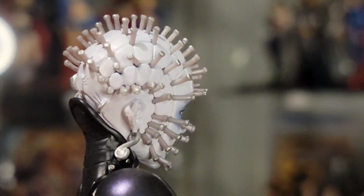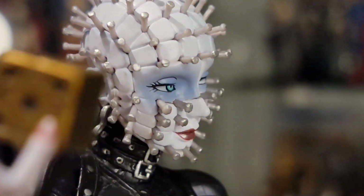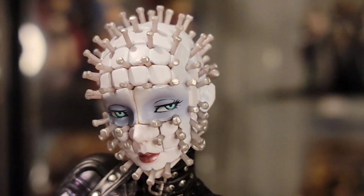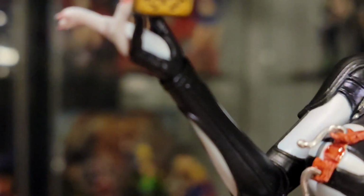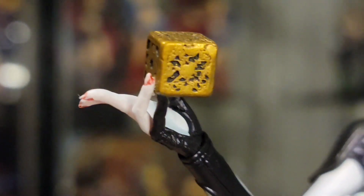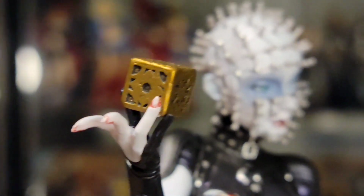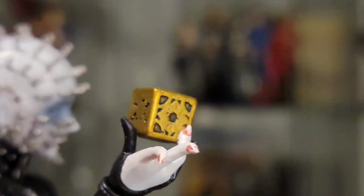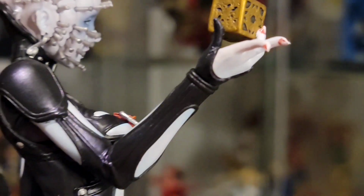It's just a really, really amazingly detailed piece. And I dig it. But they still gave her a super pretty face, so I can appreciate that. And then if you go over here, she actually has a pretty damn detailed puzzle box in her hand as well. Sorry, I'm trying to kind of track on this. But it's a very detailed little puzzle box as well in her hand.